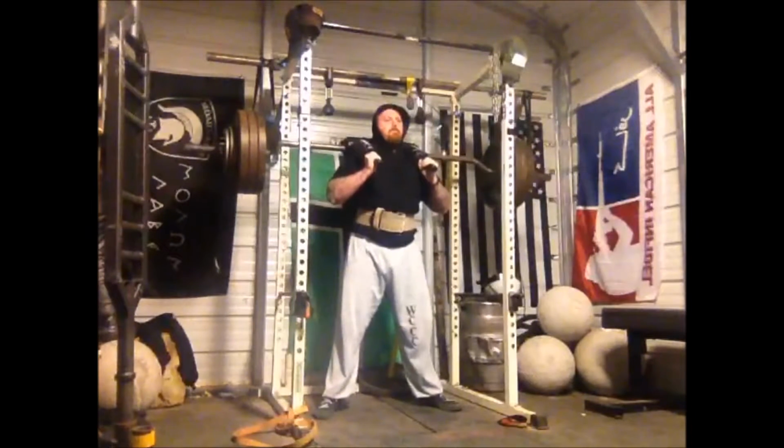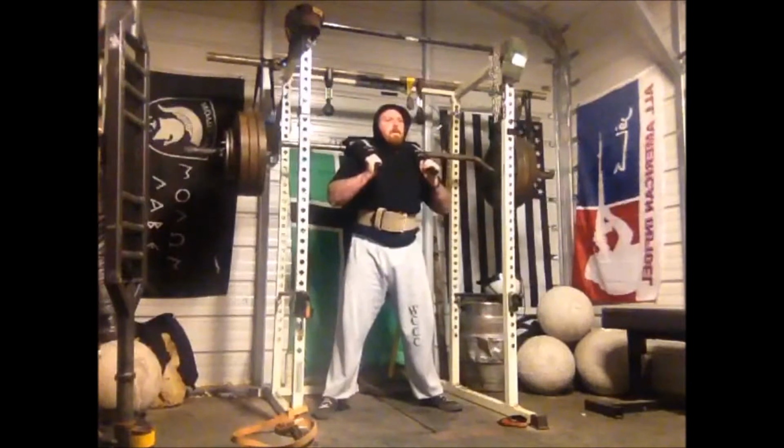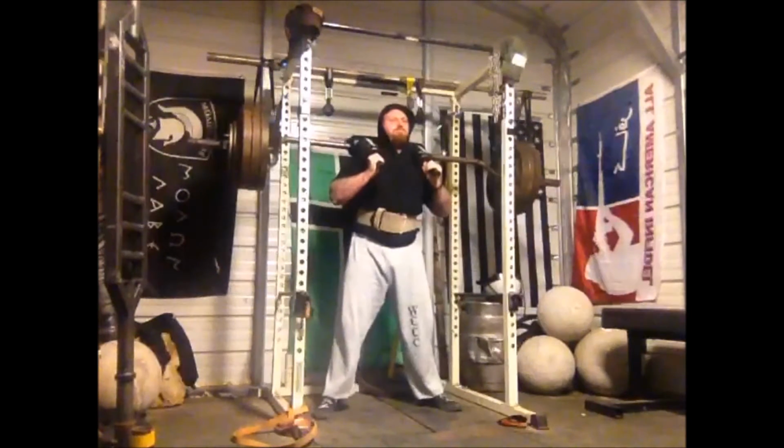They're kind of in the same class, making sure you're moving that barbell as fast as possible from the bottom to the top. And he's using the safety squat bar just to make sure he keeps his shoulders healthy and challenges his upper back.